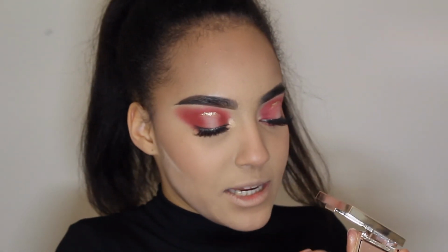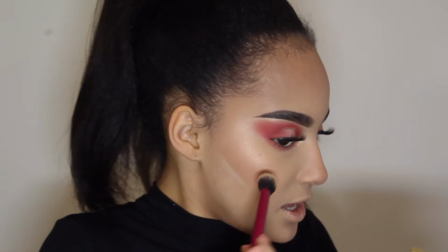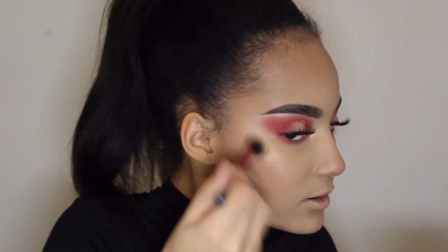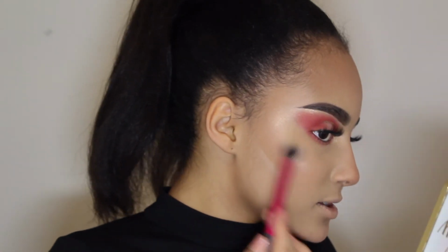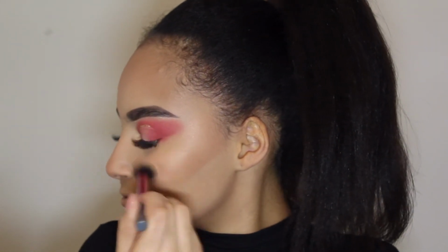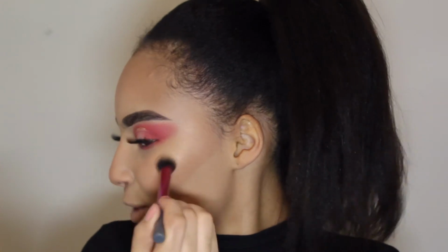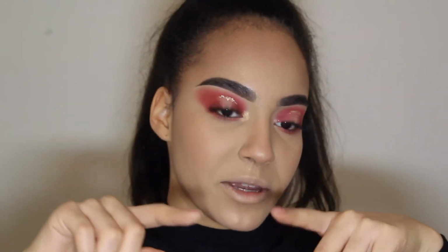Then I'm going to take a tiny bit of Jouer Skinny Dip on the tip of my brush. And then I'm just going to go right here. I feel like the Jouer one is so blinding, so stunning. I love it. Then I might just spray my face with some Milani long lasting setting spray so I can just accentuate the highlight. I'm gonna put mascara on and I'll be right back.